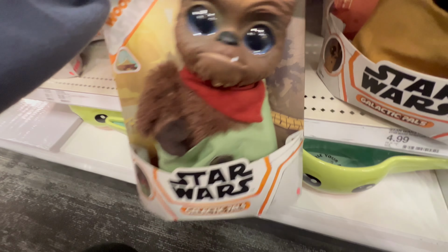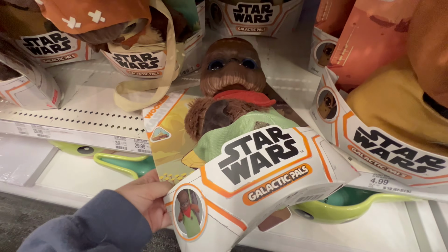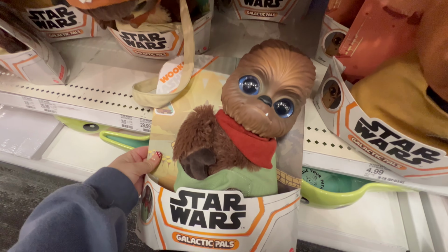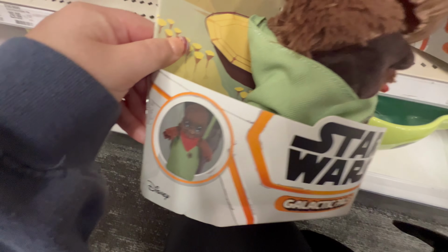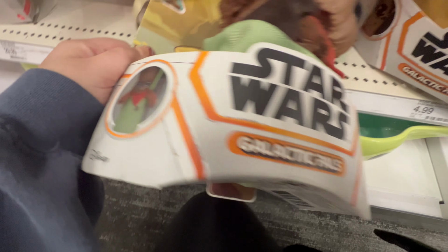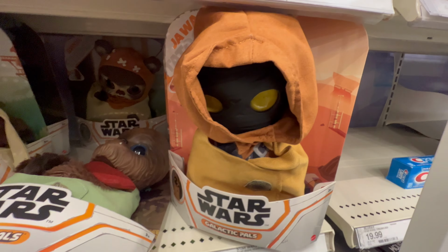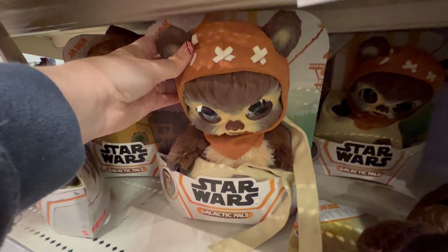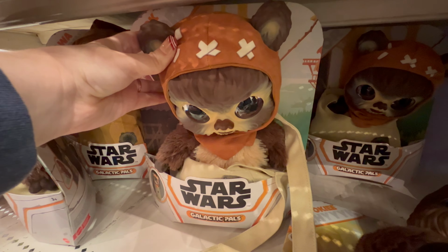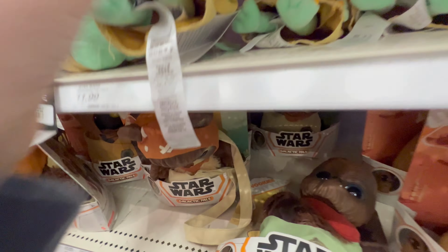Then they have these dolls, guys. I mean them. Look how cute. They're called Galactic Pals. This one is of Chewbacca. So adorable. And you have a little crossbody sling to put them in. And then they have a Jawa one as well, and then an Ewok one. And yes, your girl wants the Ewok one. It's so cute, so precious.